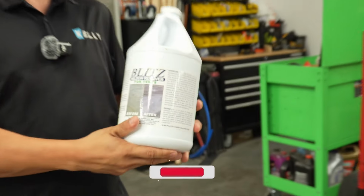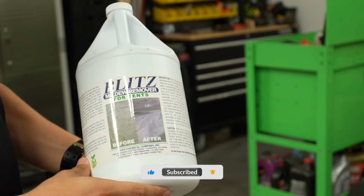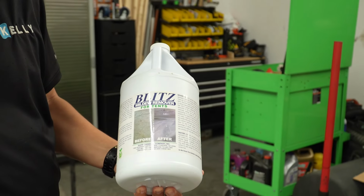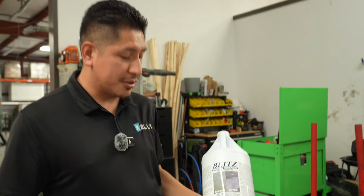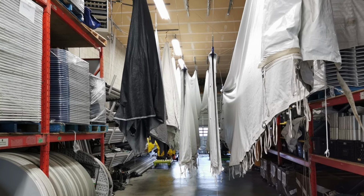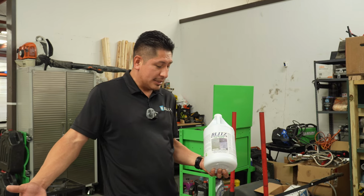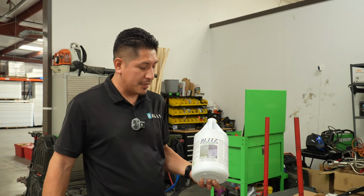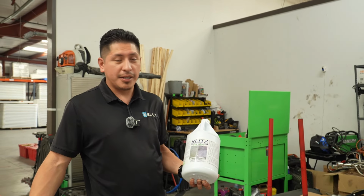So there's our clean solution for our tents. It's called Blitz. It removes mildew, as you can see on the picture before and after. Like I said, in my opinion, it works really great. I love it. The person that cleans them loves it. We never tested something like this before, but as soon as we started using it, we've seen the difference on them. And they do leave them crispy white back again.